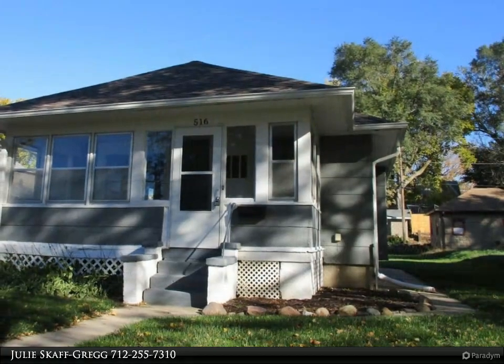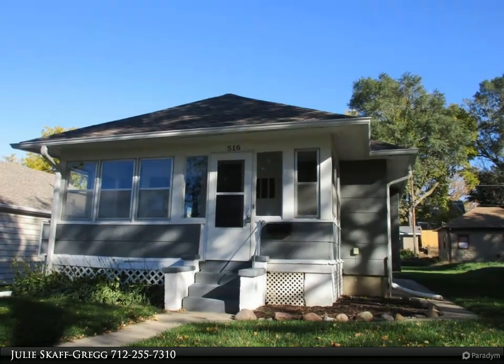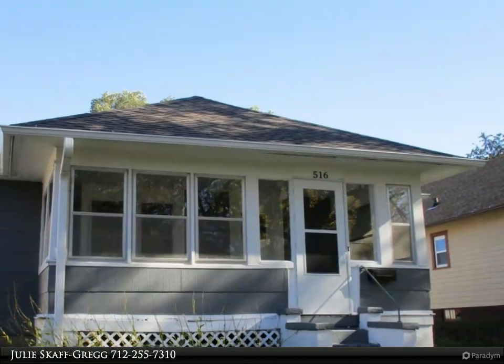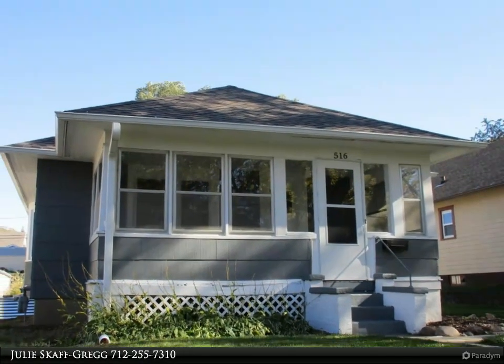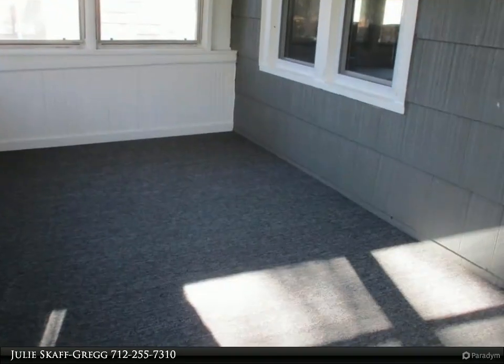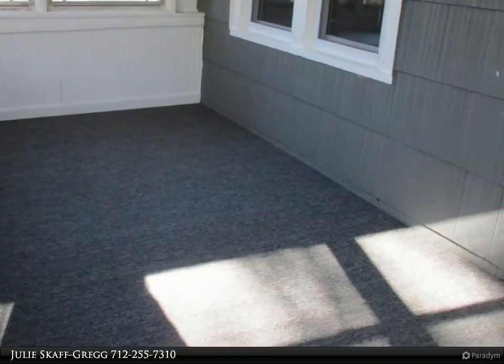Wonderfully remodeled top to bottom with a beautiful open floor plan. The home has all new windows, new flooring throughout, new kitchen cabinets and countertops, new stainless steel appliances and 2 new bathrooms. There are 2 bedrooms on the main and a 3rd bedroom down with egress. Full finished basement with family room, all new sheetrock and paint.